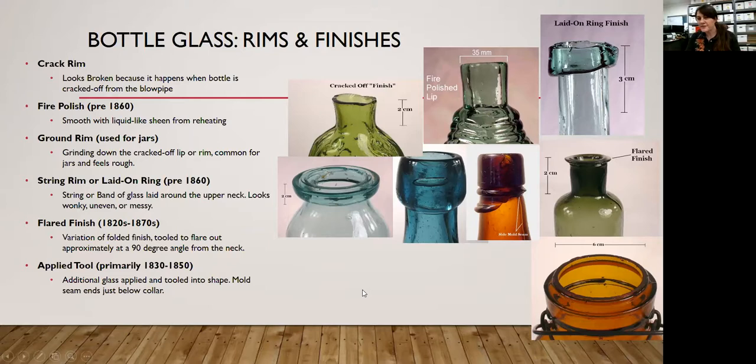It will look different than a fully molded bottle. Often the bases of the bottles are molded and the finishes are these applied tooled finishes, and you'll see the mold lines stop just below the collar. And the reason they stop is because that additional glass has been added.